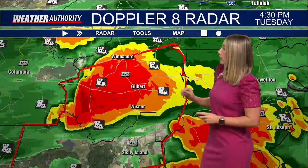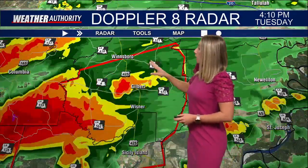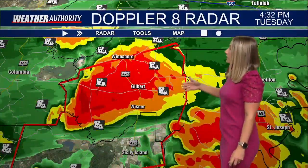I'm still watching. I was going to jump over to the one that we do have in Franklin. I want to point out where that rotation is now. It looks like it's just on the west side of the Gilbert and Wisner area. So again, make sure you're still in that safe place. This warning still goes in effect for at least the next 28 minutes. So until that rotation clears on out of your area, continue to stay in that safe spot.